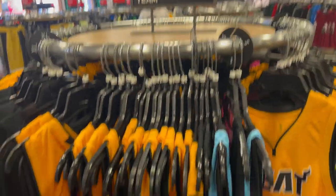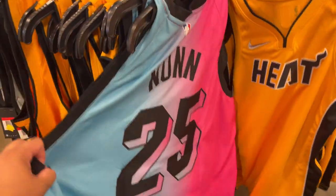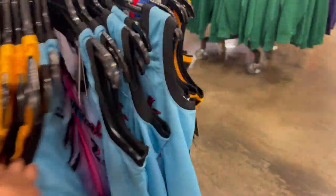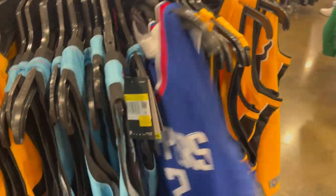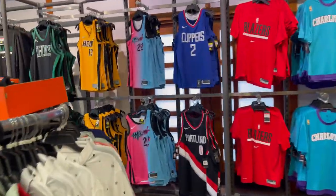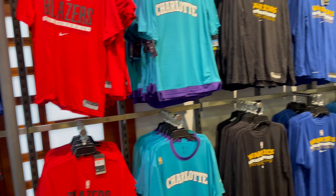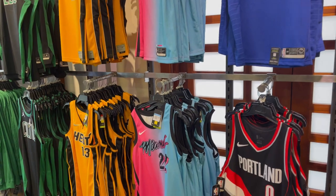All right, we're gonna look at the apparel first. They have plenty of alternate Miami Heat, Kendrick Nunn. Now with the Lakers, plenty of different sizes. They have Kawhi Leonard. They're all the Swingman. Awesome. And if I go to the back wall, they have plenty of different NBA, Celtics, Miami, Clippers, Blazers. Those are pretty much all the jerseys that they have here.